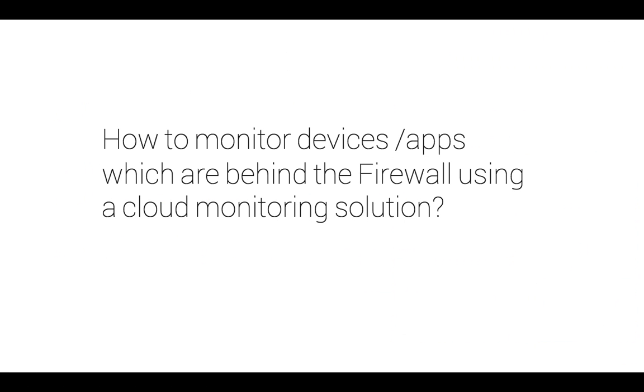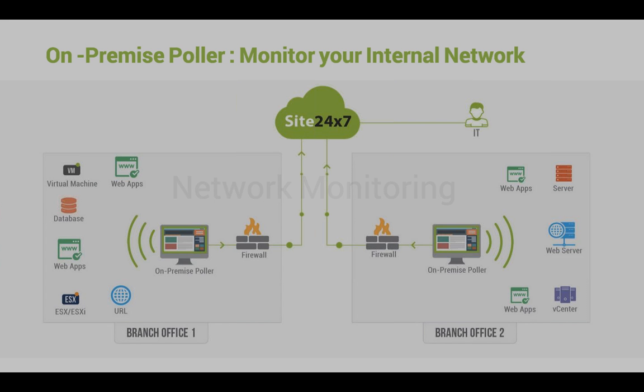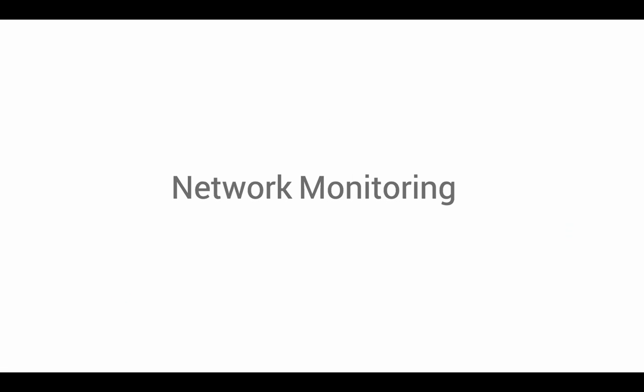Now we have discussed monitoring resources from the cloud: your websites, web applications, servers. How do you monitor a resource which is behind the firewall? Say you have a website which is accessible only within your network. We also have a solution, Site 24/7's on-premise poller, where you can monitor your internal network devices, websites, and applications. The on-premise poller agent does the monitoring, collects the data, and sends it to Site 24/7. So we also have an on-premise solution for you.